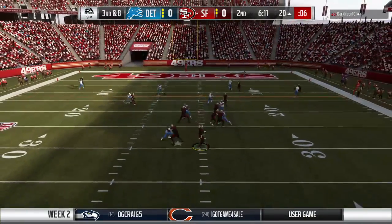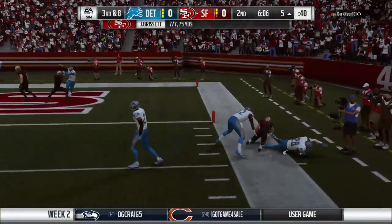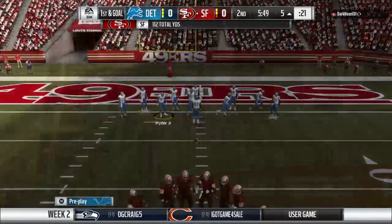On 3rd down, Brissett. Flush to his right. Open man is Taylor. They're able to convert on 3rd down, and that sets up a 1st and goal. There's absolutely 0 pressure on the quarterback on that play.